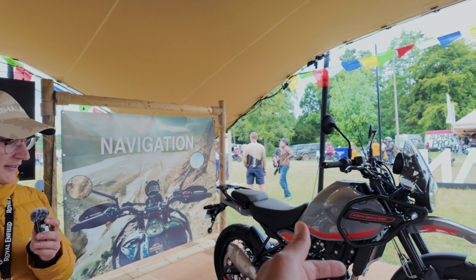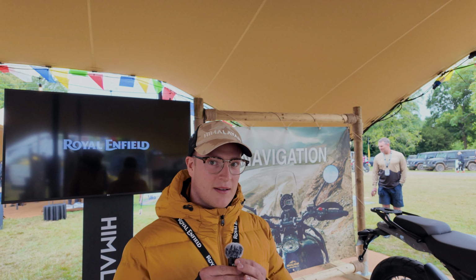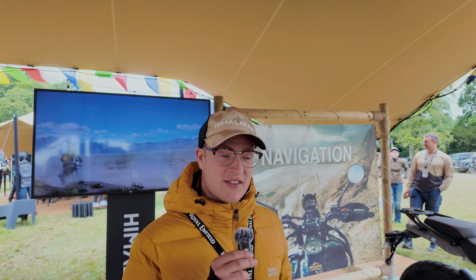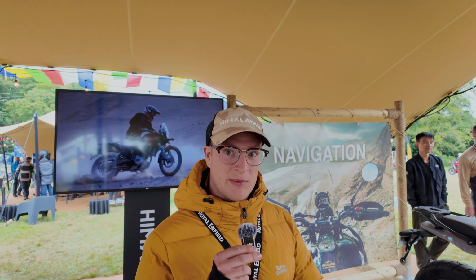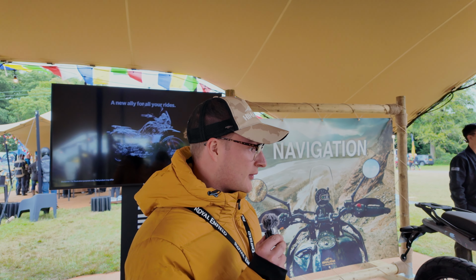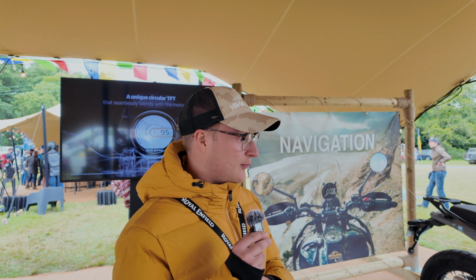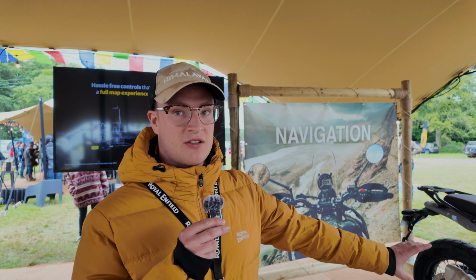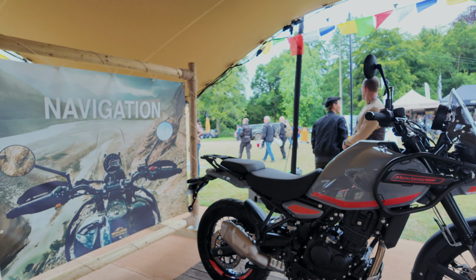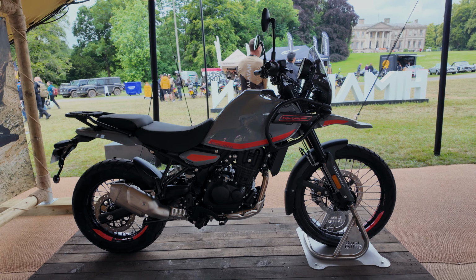So George, there's a bike here. Could you just tell us what your role has been in contributing to the Himalayan 450? Of course I can. I'm a senior design engineer on the chassis side of product development. I was in a team of about 13 people, and we develop as a team everything less the engine, really. My specific responsibility was a lot of the plastic bodywork.